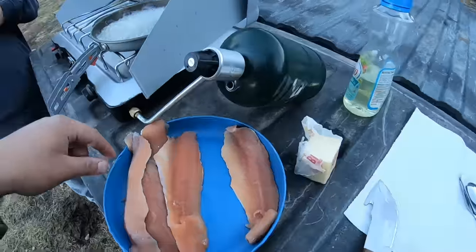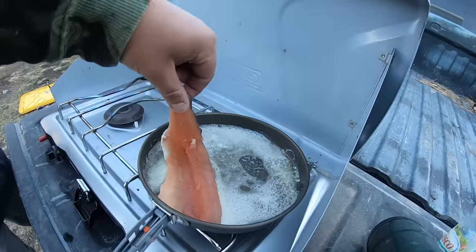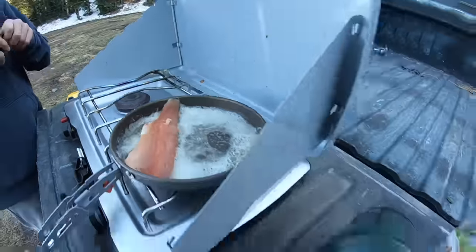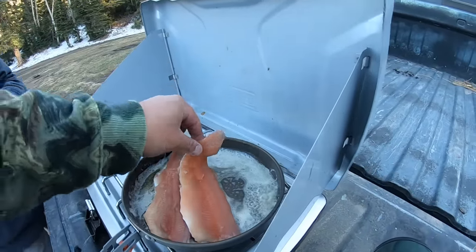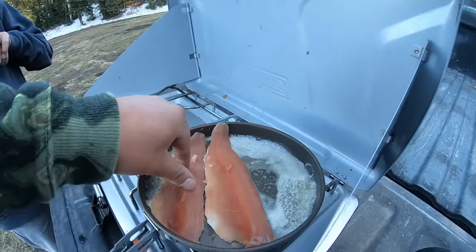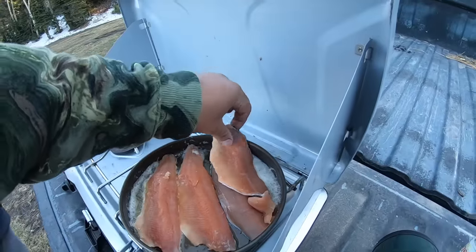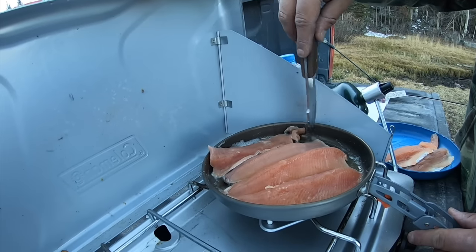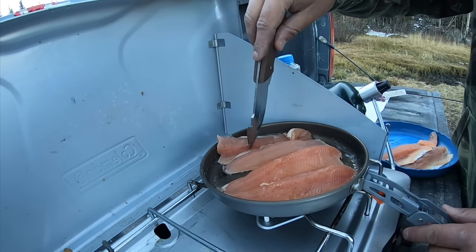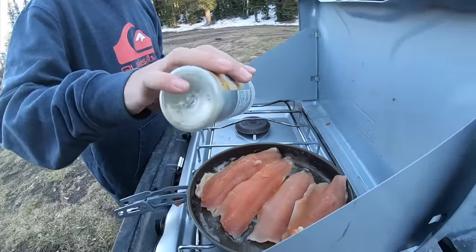All right, so we'll take these fillets. Go ahead and sit them in there. See if we can fit all 4 in there. It'll be a tight fit, but I think we can do it. One more. Okay, yeah, we can make that work. Flatten out. Don't put too much on there because it is very zesty and strong.